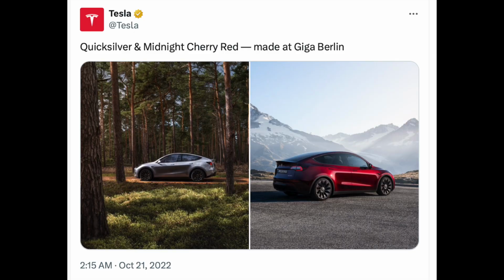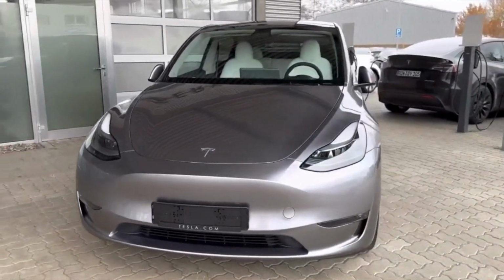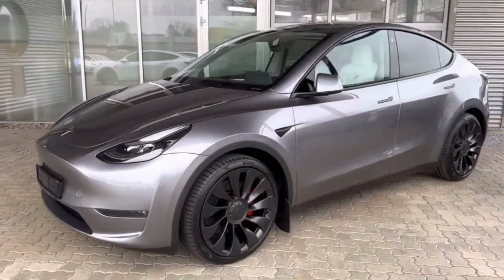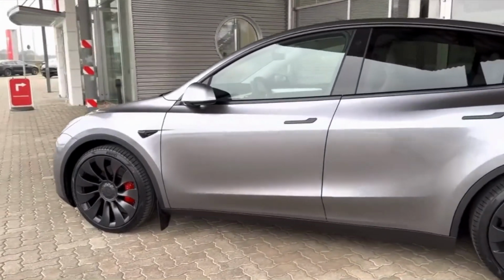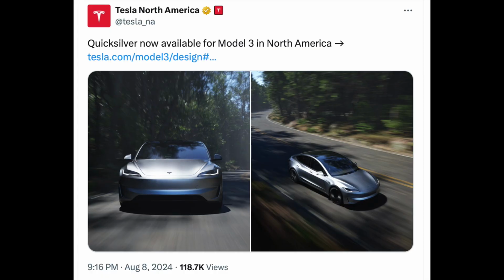Let's go over the new introduction of the color Quicksilver. Did you know that almost 2 years ago, in October of 2022, Tesla introduced their most complex and impressive colors, the two new colors, Quicksilver and Cherry Red, out of Giga Berlin in Germany. Now, after its debut in Giga Berlin and Giga Shanghai, and then coming to the Model Y here in the States, you finally have this new Quicksilver color as an option for the Model 3.